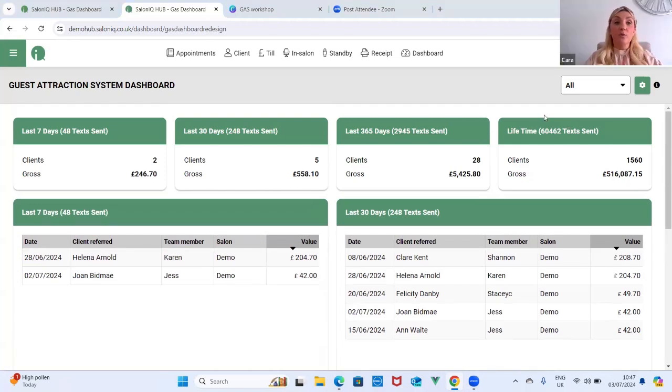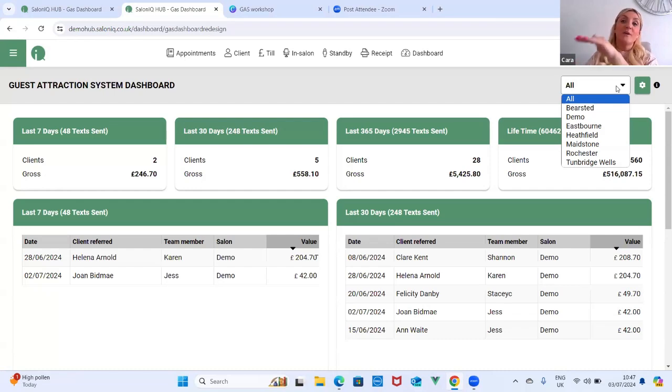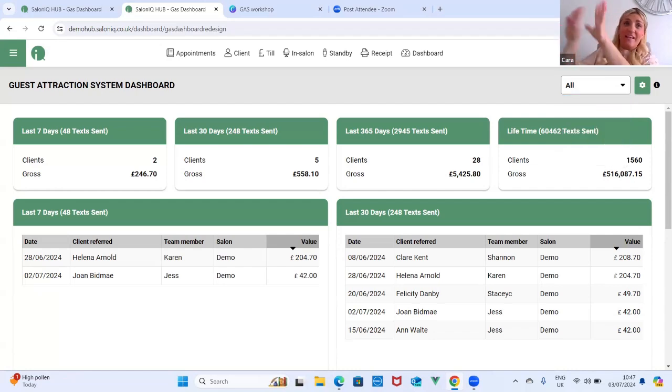If you do have multiple salons and you want to break this down, you have this drop down box in the very top right hand side. I hope you can see that, where it's got all. So you should be able to see all your different salons, and you'd be able to see, well, it's working really well down the road, but why is it not working in this salon? And most of the time when we do investigations on that, it's because one salon is really talking about it, shouting about it, they've got things in the window, and then the other salon don't tell anyone about it. Yeah, usually it's the whole package.